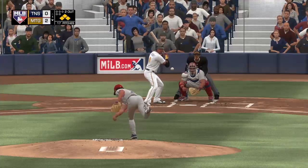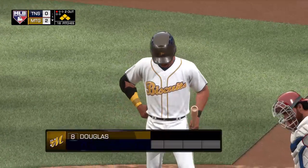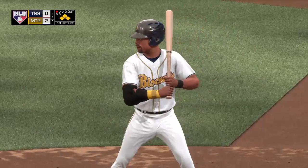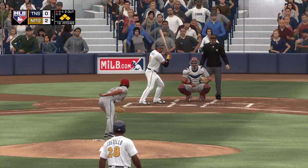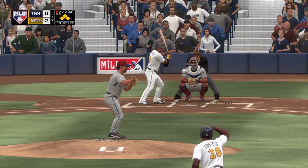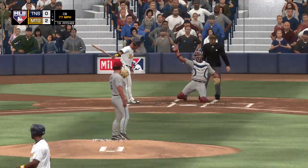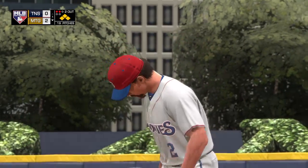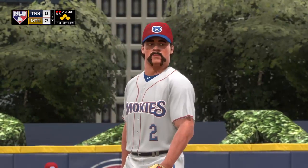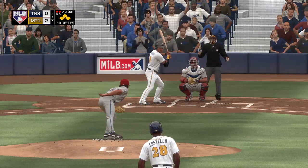Into the box now, Douglas Fairhurst, as he'll take a look at ball 1. Given the situation, he's got an opportunity to break this game wide open. The 1-0 delivery. Breaking ball just misses the inside corner. Putting himself in a pretty bad situation now on 2-0 and the bases loaded. He basically doesn't have much of an option but to challenge him right here. 2 out, bases loaded.